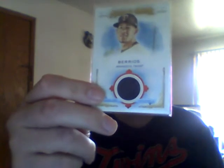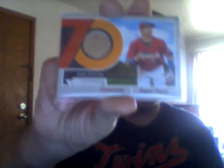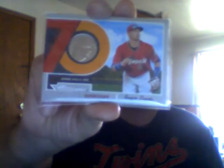Then for the Twins PC, speaking of, from this year's Allen and Ginter, Jose Berrios, full-size card relic. And then from last year's Heritage Minor League, these are really cool cards. I pulled a couple of these in the past. Actually, the two I pulled were out of the same box one year. I can't remember what year or who they were. But this one is a Topps Heritage Mint 1970 nickel Royce Lewis card. That's 62 out of 99.